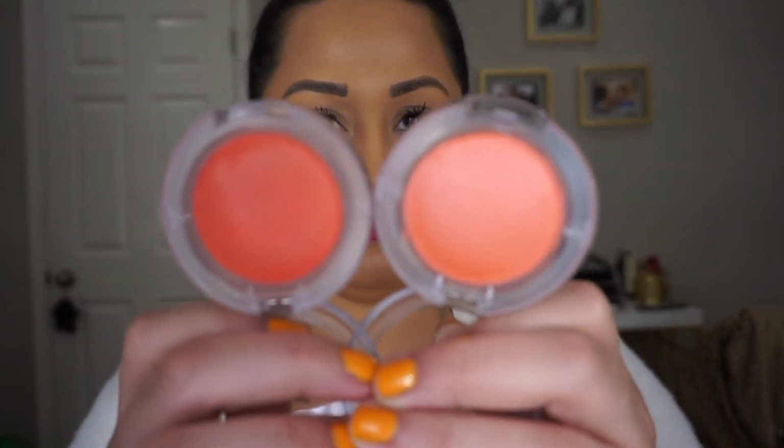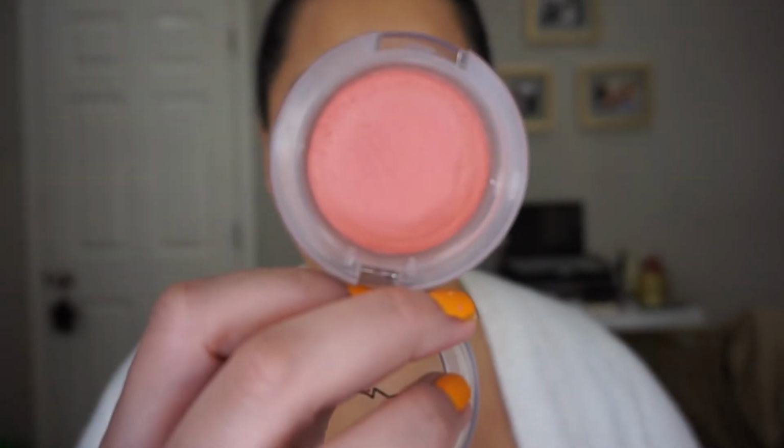That's Peachy, another peach. If you want to see what the two really peach shades look like, they are different. So, in your face. And the last shade I've been using a ton is Grand. I would say that Grand and Groovy have been the two shades that I have been using the most.